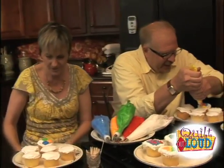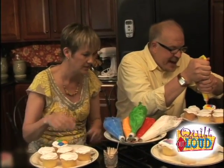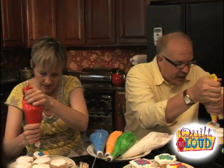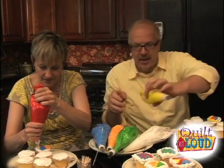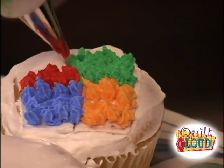Now, Mark, can you use different, are these called nibs? Yeah, they're tips. Can you use different ones? You can, but when you're doing a big cake, then you want to use different tips that are a little thicker. But these are cupcakes, you just want to use those. Now, look, I'm almost finished with my log cabin.